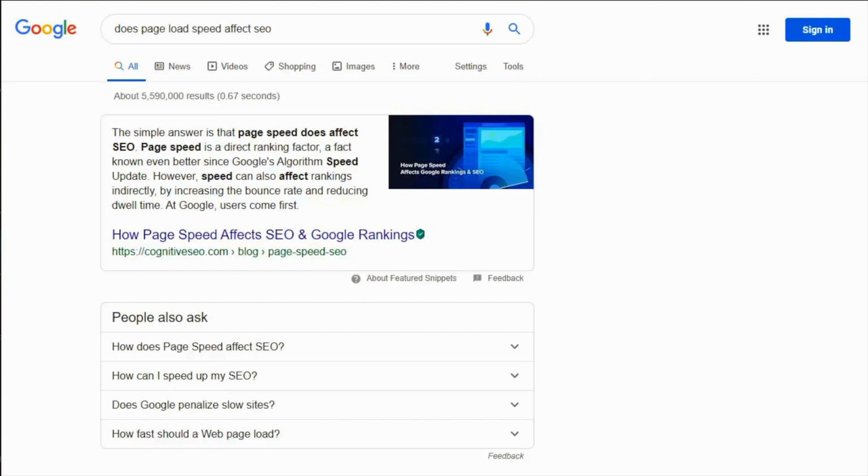So you've got to make sure your site loads as quickly as possible, which is where WordPress cache plugins come in. Unfortunately, they're not as good as most of them would have you believe.